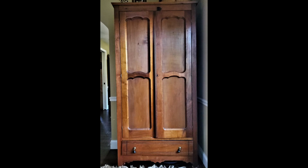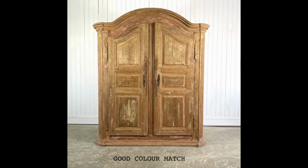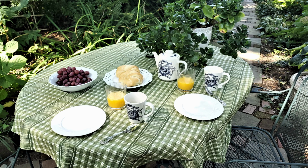Number 18, add an armoire for storage and style. Very French. Just saying the word makes you feel French. Number 19, use a chandelier anywhere you can. For me, especially if it has crystals. Number 20, create a cozy outdoor space where you can sit and enjoy the day.